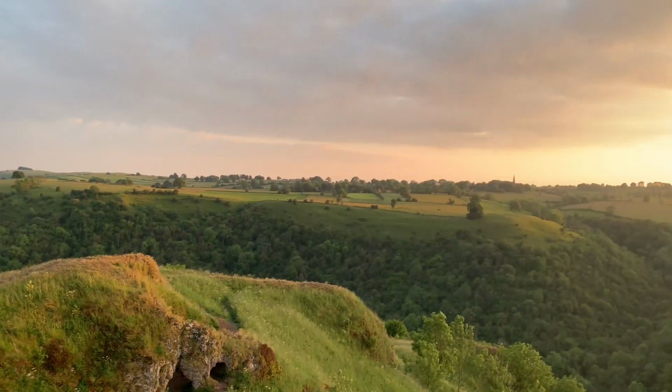Right, so I think even though the cave is just behind me, I can get up higher, just up there, so I'm going to give that a go. Made it to the top.